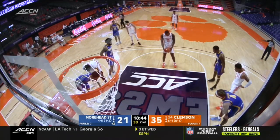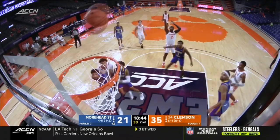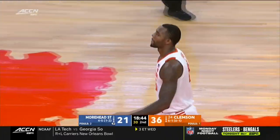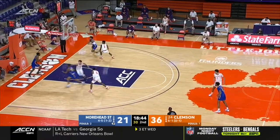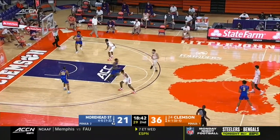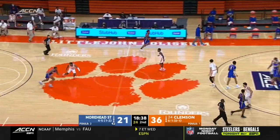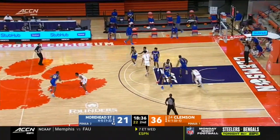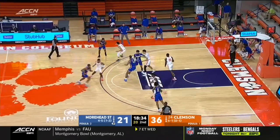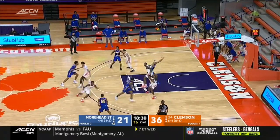Paul, Chase Hunter seems like one of those guys that has the ability to do what you talked about earlier in the first half, take guys off the dribble, an element that Clemson needs a little more of. They do. They need that mixture. They have guys that love to catch and shoot. In fact, 40% of their shots per Synergy are catch and shoot shots. They have to get to the free throw line a little bit more, and they have to just drive people a little bit harder.